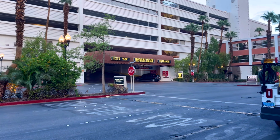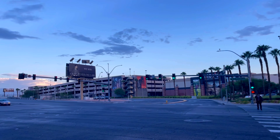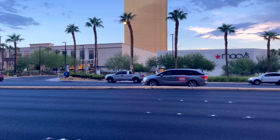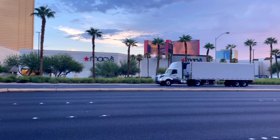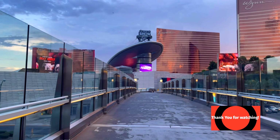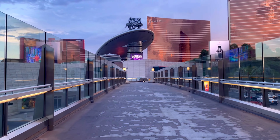And here's the parking garage right here. Hey, one great perk, free parking. Unfortunately, you can't get away from the resort fee. That's everywhere. On the other side of Treasure Island, there is no other resort. There is a main road, but there is a strip mall there. They also have a pedestrian bridge that will get you around so you don't have to walk in the street if you're afraid of the traffic.